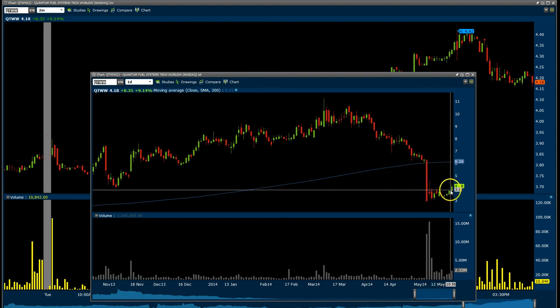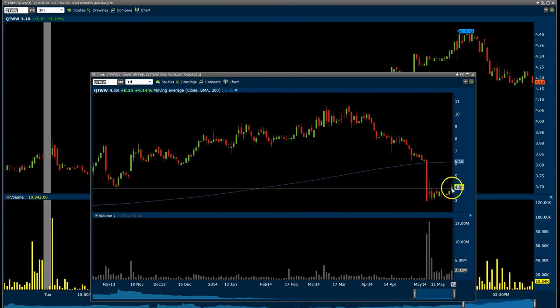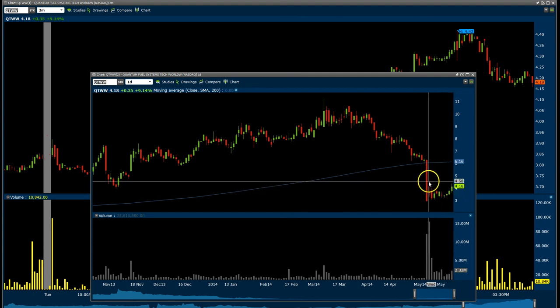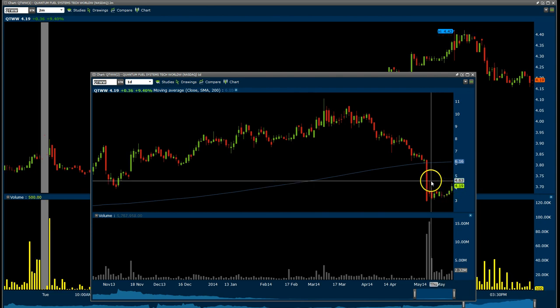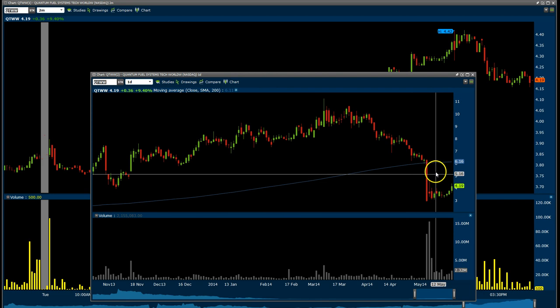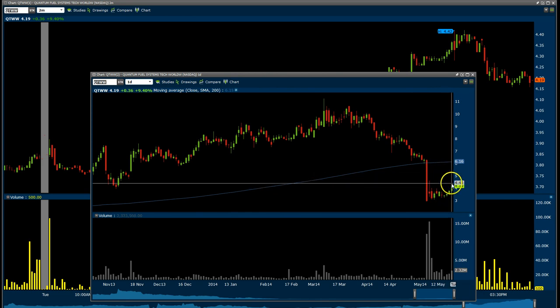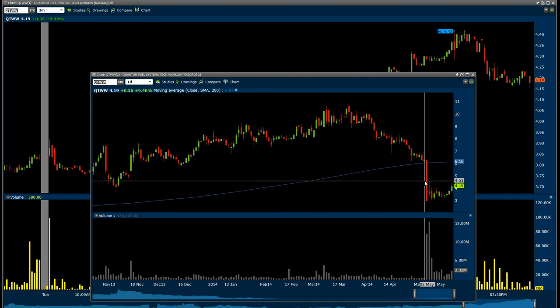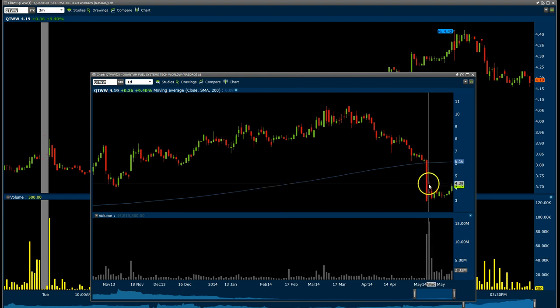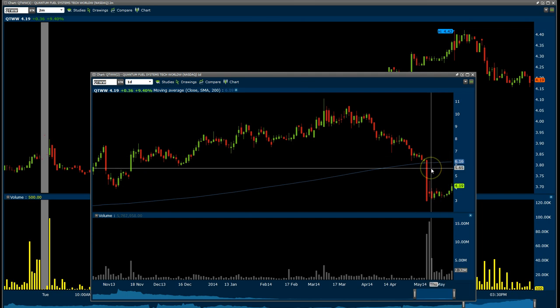I'm not saying it's going to happen tomorrow or even the next day, or it may never happen. But this is one of the ones that I certainly want to be aware of tomorrow morning, especially if it has a strong opening and it can break through that little piece right there at 4.63. Let's say tomorrow it only goes up to 4.40 and doesn't quite break through there. Well, I will still be monitoring it. I would love to see it break the high of there, and if it does with any sort of volume, it has a lot of room to run.